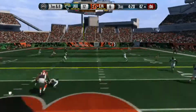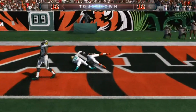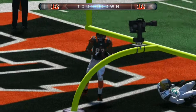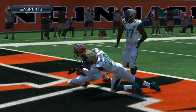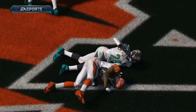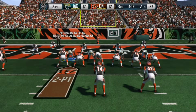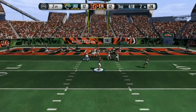Dalton feeling pressure, lobbing downfield. It'll be caught by Marvin Jones. Touchdown Cincinnati. Oh wow. They've burnt us twice so far in the deep ball, and this one results in a touchdown. What a catch by Marvin Jones. Bad defense by Jabari Greer though. They'll go for the 2-pointer to make this a field goal game. Dalton back to pass.